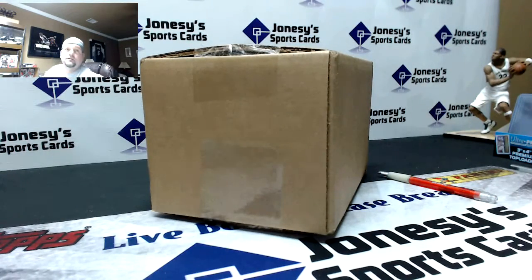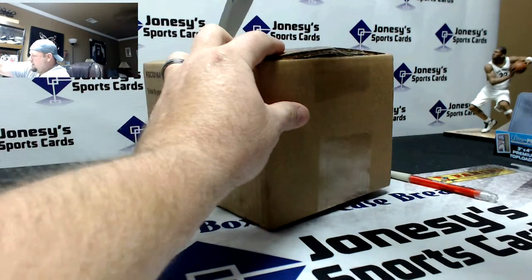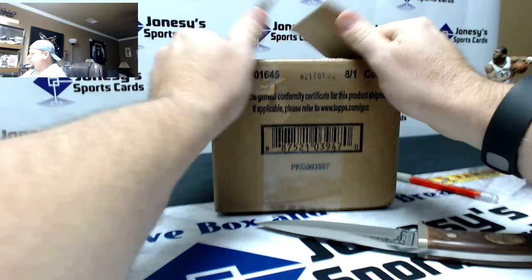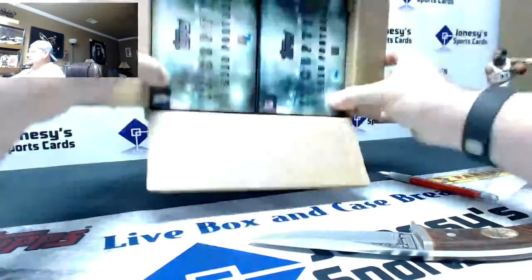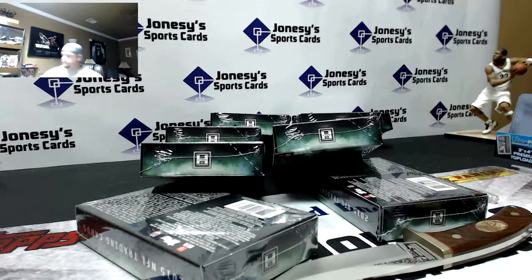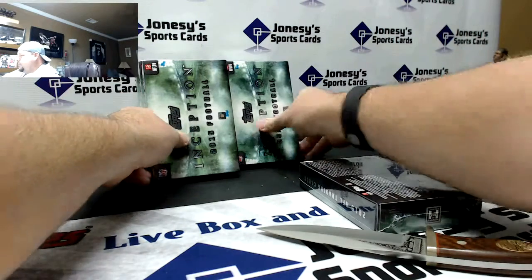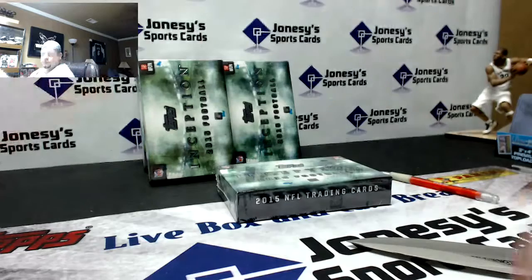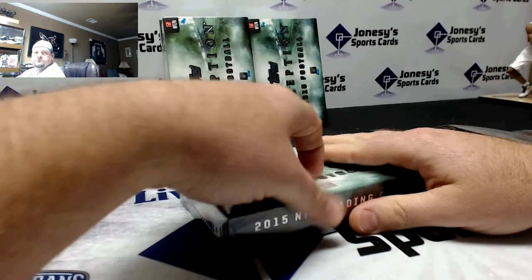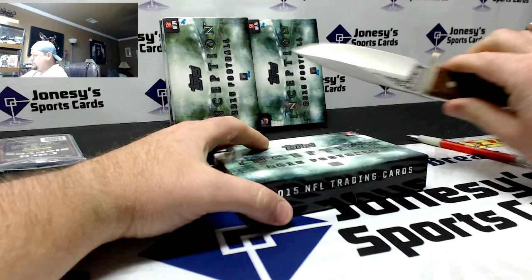And my pocket knife. It's kind of nice you got to carry around with the gators running around. Foul. Pretty green boxes. Here we go, box number one. My pocket knife, man.